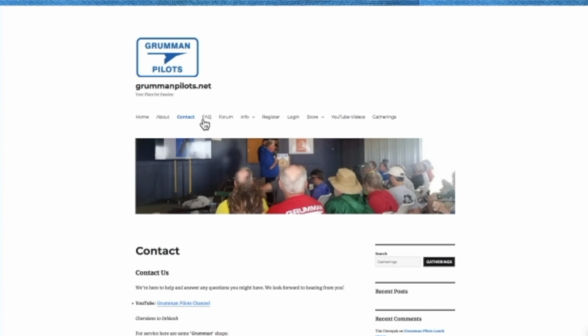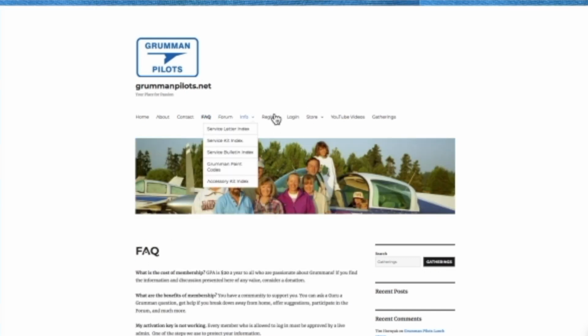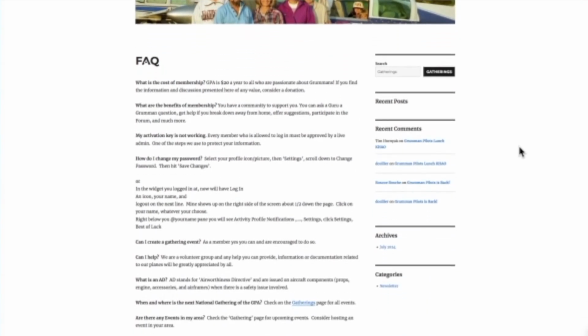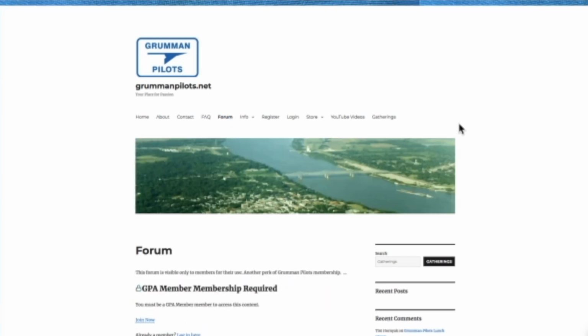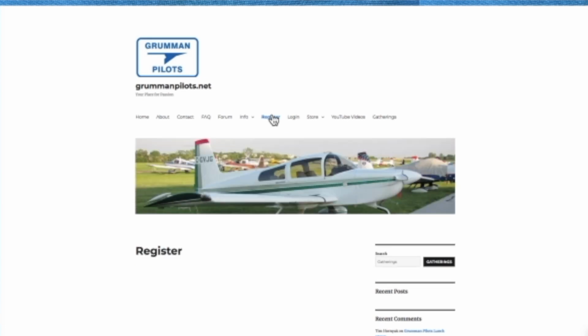And then we have a contact page. Again, you notice the rotating header, so you can reach out and contact whom you need. We have a fax page for local stuff, and that picture right there is from Sun River in 1995. We also have a forum, and membership is required to participate in the forum, but once you're a member, you can contribute all you want to that. We have an info page, which also has some other pages behind it. But again, rotating header for you.